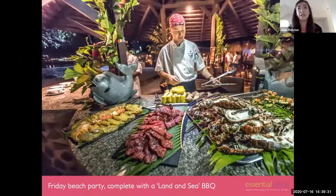Every Friday there is a huge barbecue pit on the beach serving steak, fresh fish, seasonal lobster, vegetarian options, and guests really love this because it's a very informal, fun beach party atmosphere. It really is the highlight of the week.